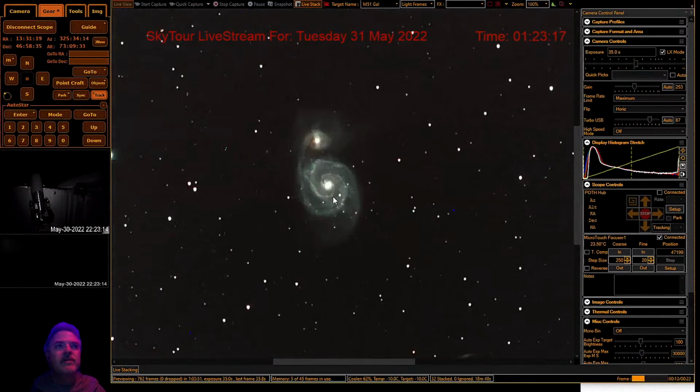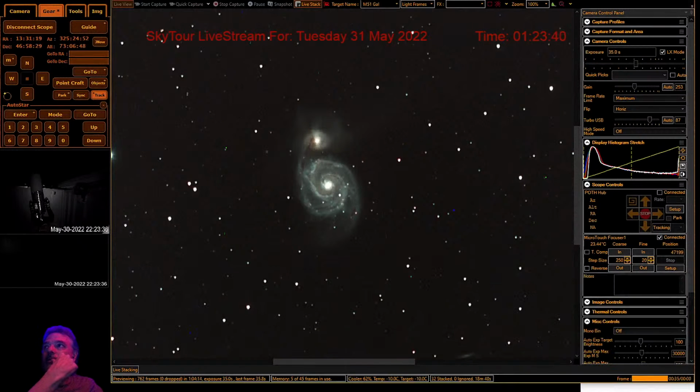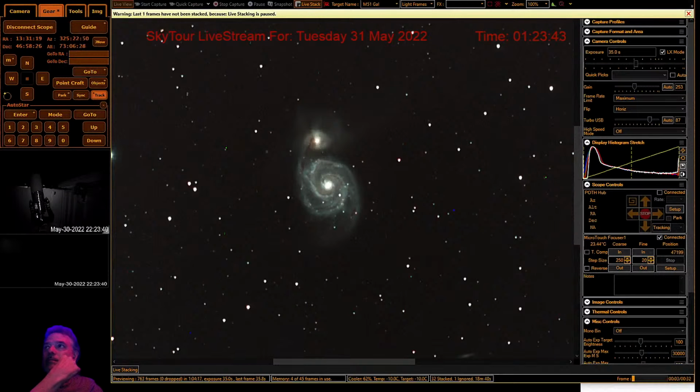Okay. We stacked 32 of these of the Whirlpool. Look at that. Beautiful. Yeah. Okay, 32 is good. We're going to pause this, and we're going to save it. I have it labeled up there. Okay. And as we said before, this is the Whirlpool Galaxy. And it's called M51. Okay, that's this guy right here. All right. And we will save it now.